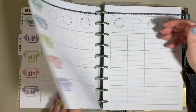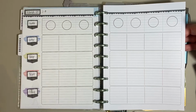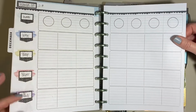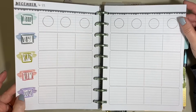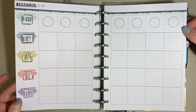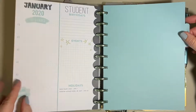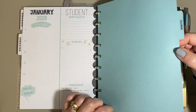You'd never know that this is a copy. You'd never know it. So I may be doing that unless I find another teacher planner in June of next year that I like. I just really like this design. So we'll see. And then my next section is my calendar.